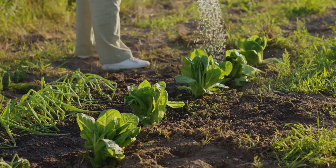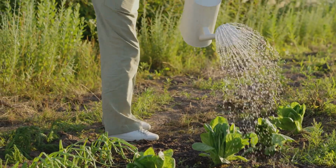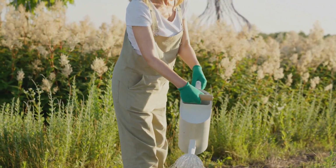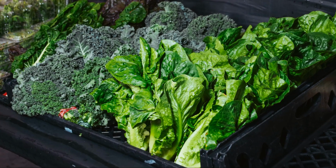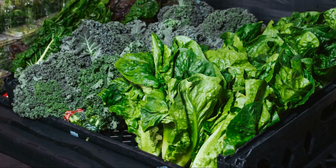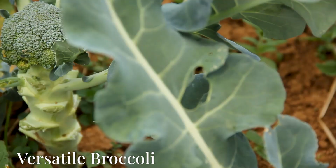To keep your kale happy and productive, water it regularly, providing about an inch of water per week, and mulch around the plants to help retain moisture. Mulching also helps to keep weeds at bay. Lacinato kale is a winner in my book, and you can find quality seeds at most garden centers. Happy planting and enjoy the bounty of this nutritious green.